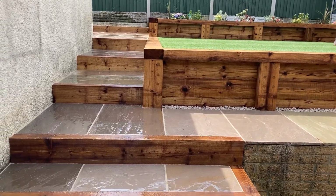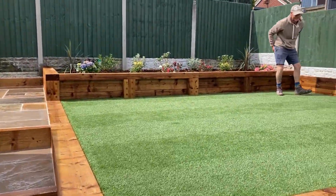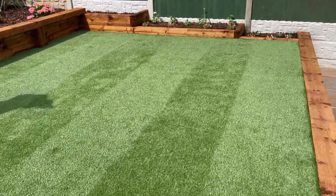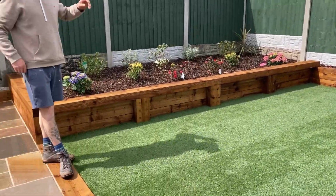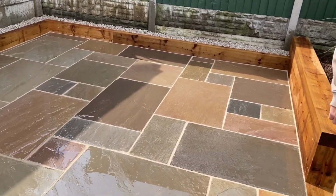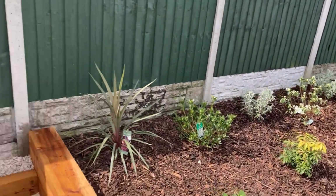A video of that bit. Take a video of him, keep any shots over in the grass. Okay. That is job done. Job complete. Resin in. Flowers in.